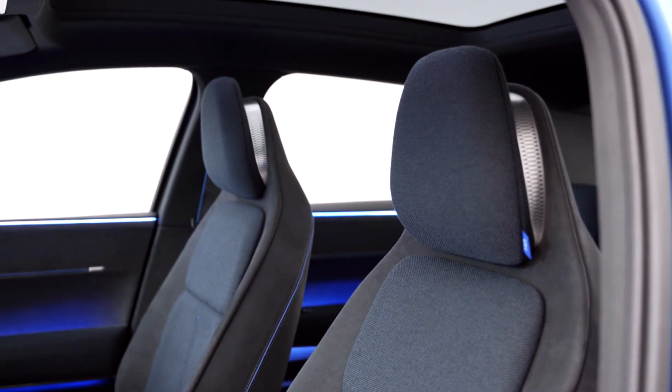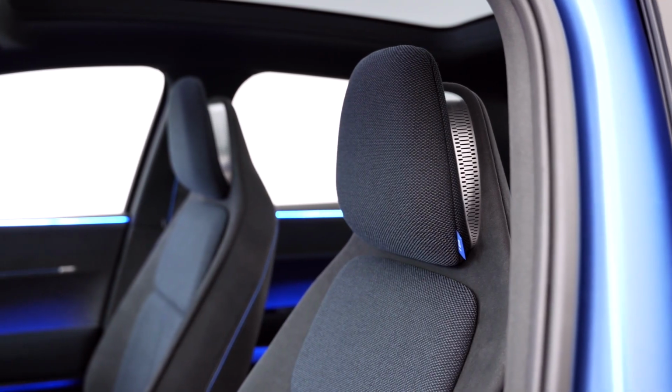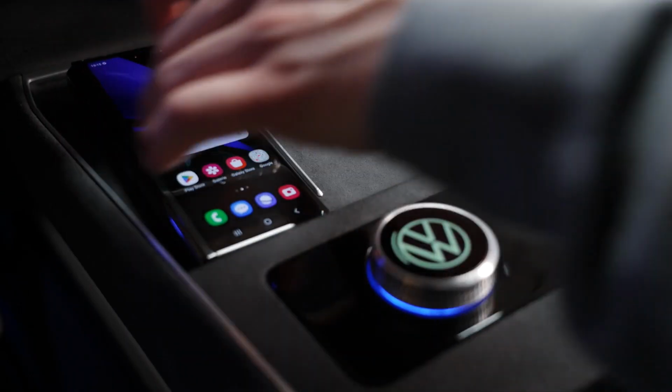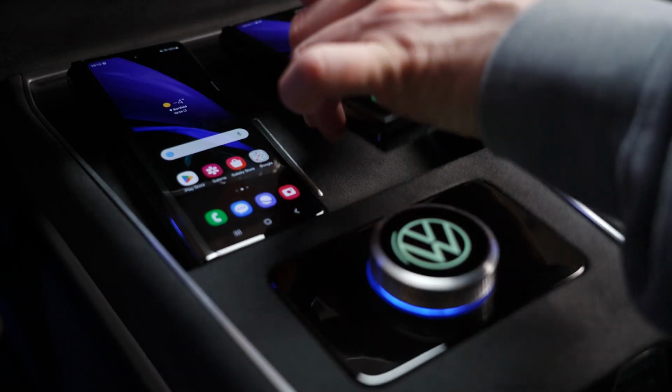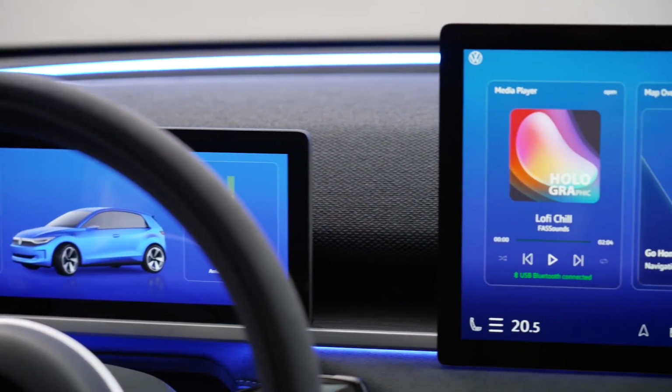The ID.2 All comes standard with a variety of features, including a heated steering wheel, a panoramic sunroof, and a wireless charging pad. It's also available with a variety of optional features, such as a head-up display, a heated rear bench seat, and a Harman Kardon sound system.